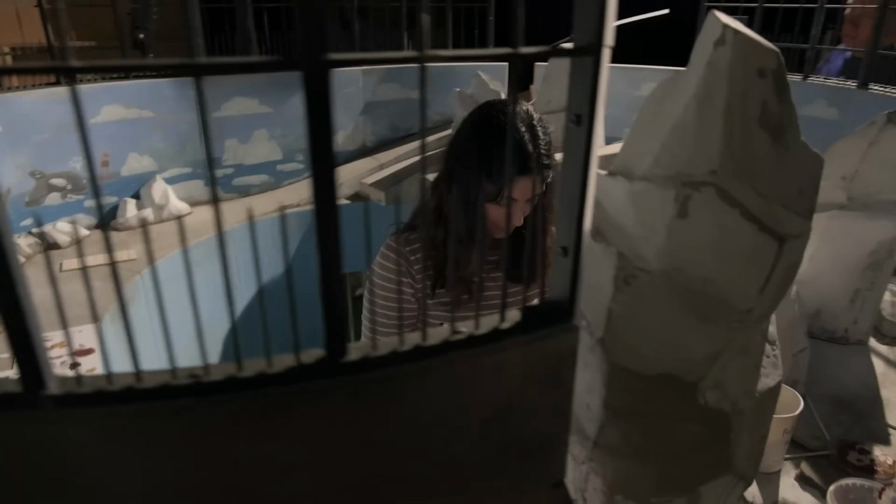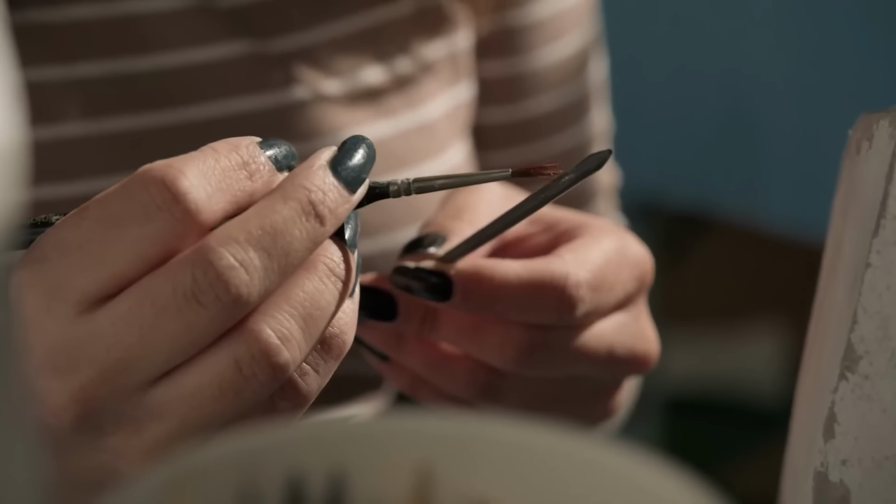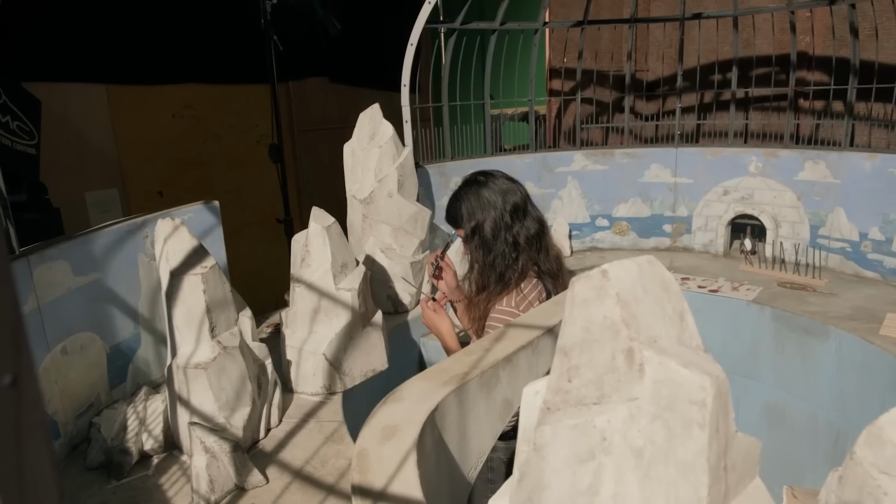You can see the animator kind of dive under the set, which gives you a really good idea of the scale of these things. Actually, I say animator, but this very well could be a set designer. And you can see what an amazing job she's doing here by looking at the weathering on this set. That's what stands out to me straight away.